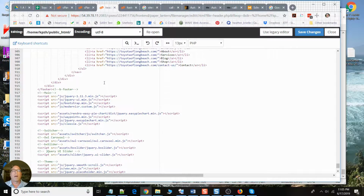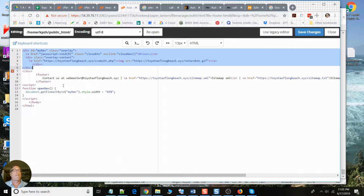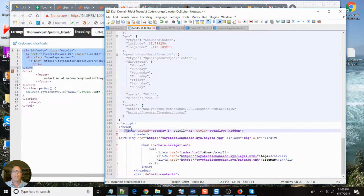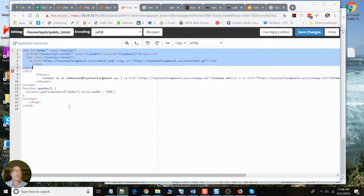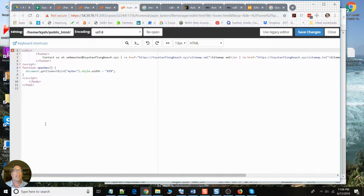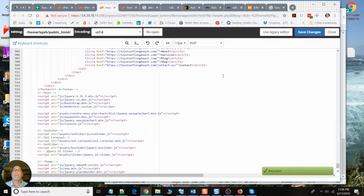Now, to get rid of my pop-up, I went into my footer, and this is the code right here that does the no robot.gif. There was some code in the old HTML, and I believe this loaded some of the pop-up and the no scroll and everything, so I got rid of that. But basically all I need to do is delete this right here and then save it, and my pop-up won't happen. So I'll save changes right here, go here and save changes right there.